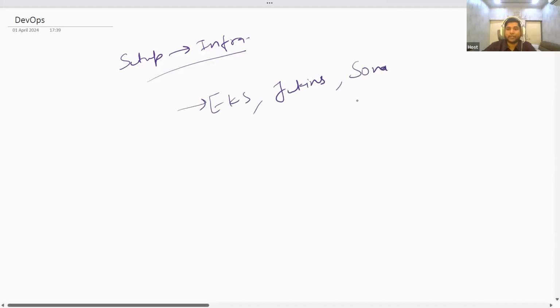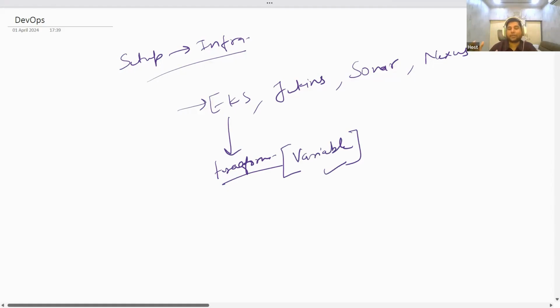Then we need to have a SonarQube server. Then we need to have Nexus, and Docker and other tools will be installed on the machine itself. For EKS, I'm going to use Terraform scripts to set up a completely proper EKS cluster. The best thing about this Terraform script is that it's completely variable format. That means there is nothing hard coded in this, so this Terraform script can be used by anyone. You just need to replace the private key name and then it will work fine. And the other tools, I'm going to manually set them up on a virtual machine.